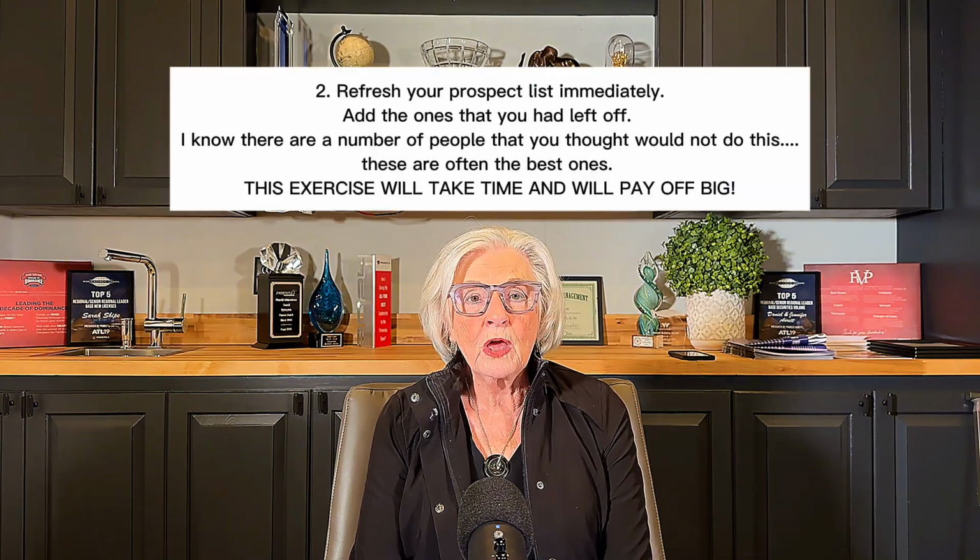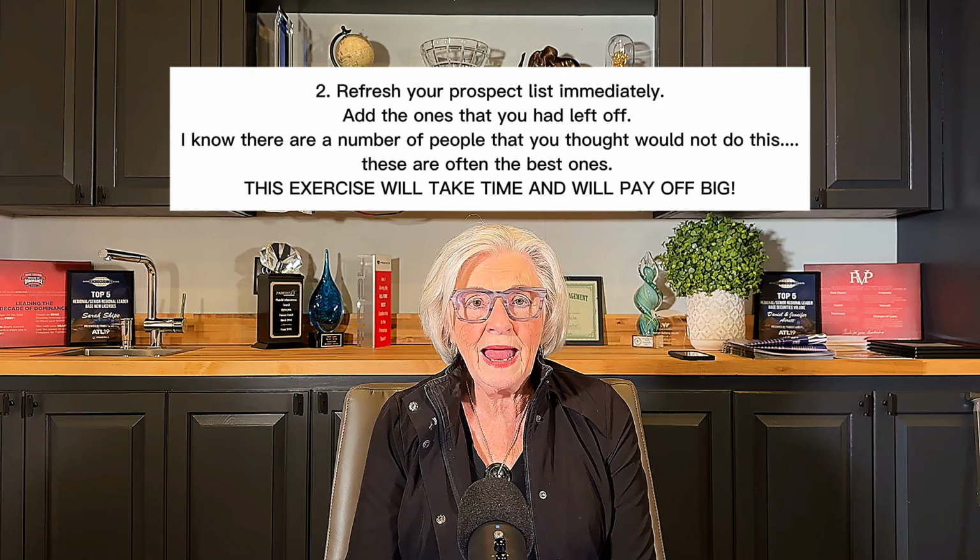The second thing is refresh the prospect list you already have, and do this immediately. You can add people to your prospect list that you left off. And a lot of people leave off names because they think, well, I'm not putting them on because they're too busy, make too much money, they're not the right person. Don't make decisions. It's the people you made a decision for and you left off of your list that probably would do it the biggest. So go back and refresh the names. Figure out if you've left off names. Get your people to do the same thing. This exercise is going to make a huge difference in growing the size of that inventory, and it pays off with time.